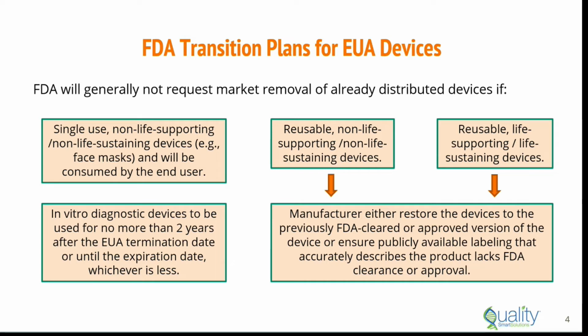The third option is for reusable, life-supporting, life-sustaining devices. Examples include ventilators. Again, under the same condition that the manufacturer either restores the devices to the previously FDA cleared or approved version of the device, or ensures publicly available labeling that accurately describes the product features and regulatory status, to suggest that the product lacks FDA clearance or approval. The fourth one is in vitro diagnostic devices, to be used for no more than 2 years after the termination date.